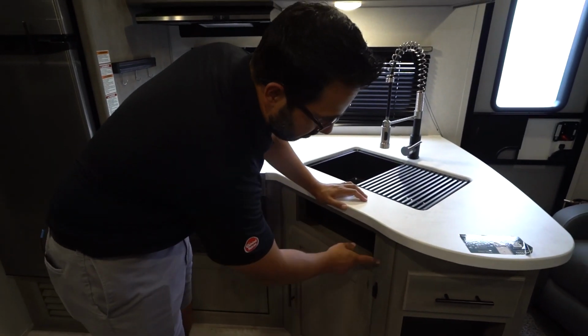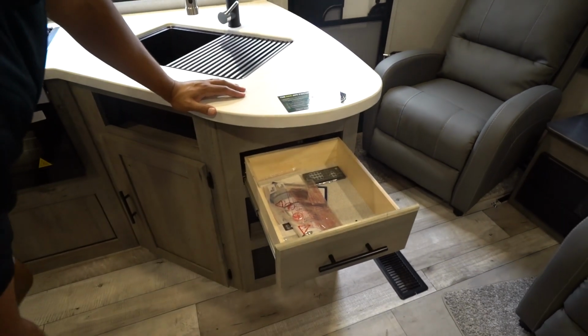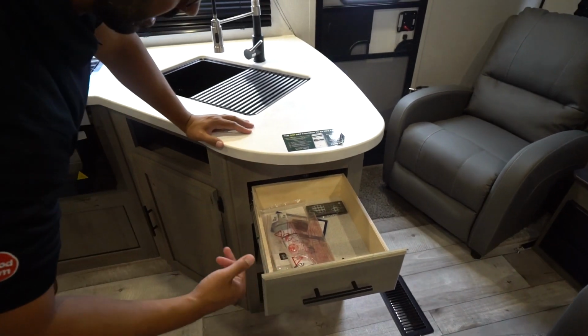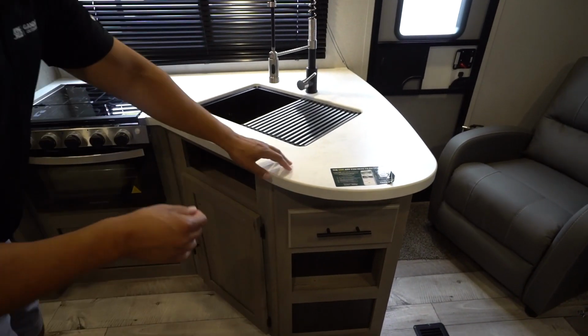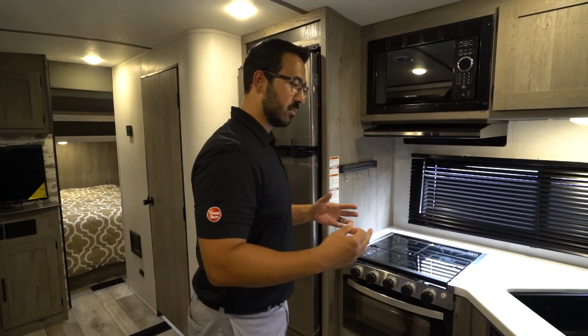You have a little space for spices there, a little cutout here, plus a full extension ball bearing drawer. And like I always say, in any kitchen, you have to have at least one drawer for your flatware. That's what you have here. You have the bigger one around the side for some other stuff.